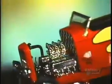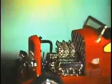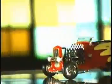Car engines work by internal combustion, a process that happens in each of the engine cylinders. Air and a drop of gasoline enter the cylinder. The piston moves upward, compressing the mixture. The spark plug ignites the gasoline, causing an explosion that drives the piston downward, powering the engine.